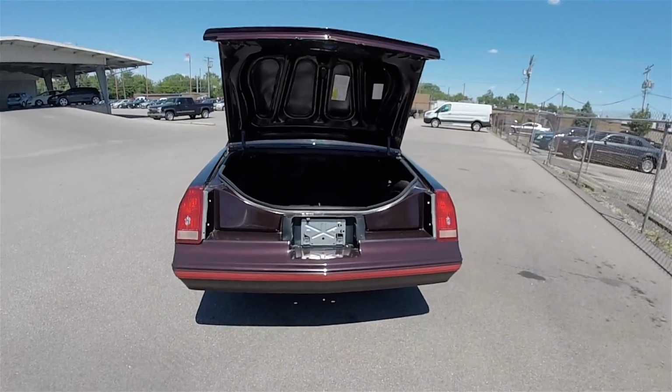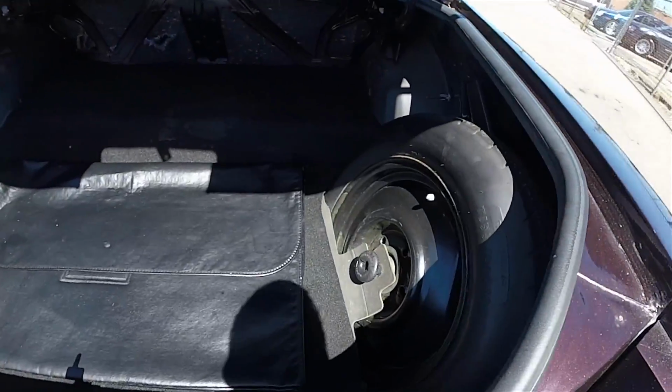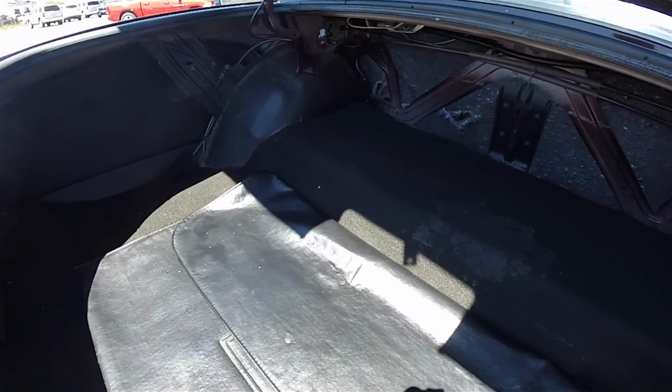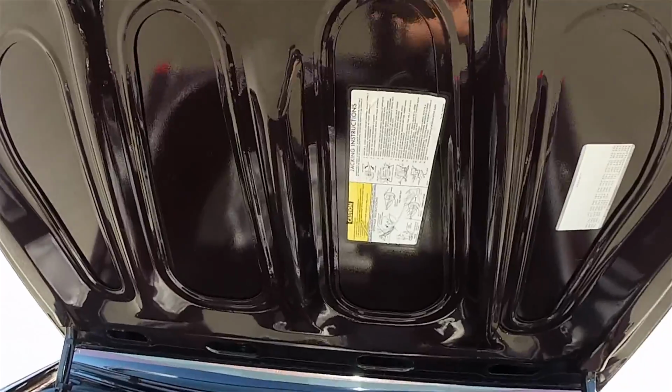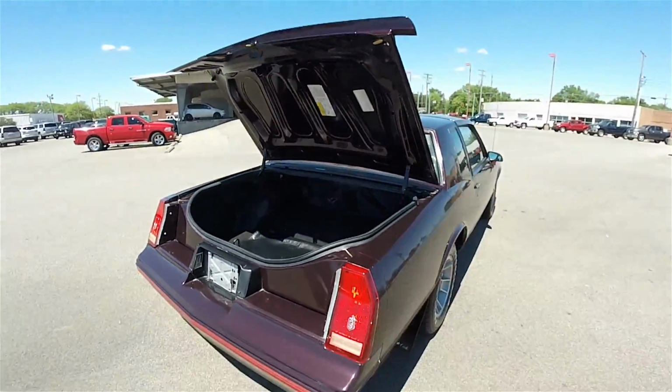All right, and looking at the luggage area, it is very generous. 16.2 cubic feet. Also has a spare tire mounted inside. Jacking instructions are all mounted on the trunk lid panel.